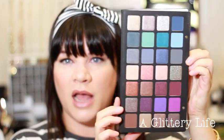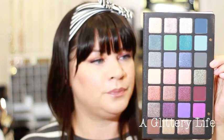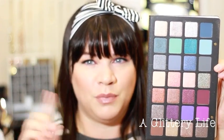I just got them for my pro kit also because I had bought them for my pro kit and then had been using them for myself and not wanting to put them in my pro kit. So it was time to make a decision, make an investment, because you're never really supposed to share makeup between your personal stash and your pro kit. It's very unprofessional. So anyway, this is my brand new Natasha Denona purple blue palette.